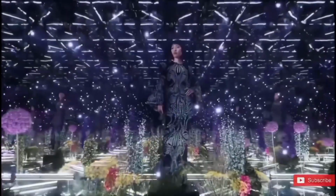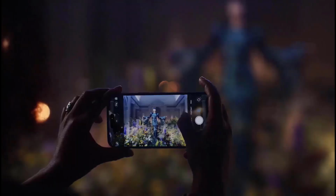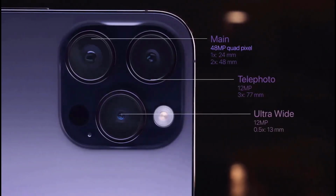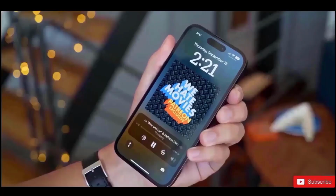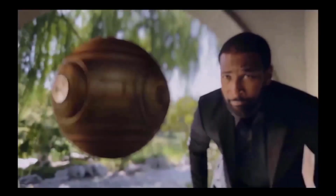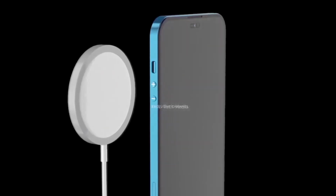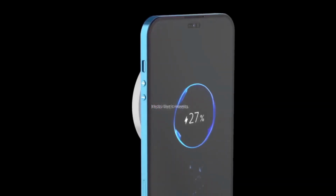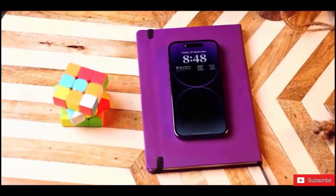The iPhone 15 Pro Max features a 6.7-inch 120Hz OLED display with a resolution of 2796 by 1290, as well as a Dynamic Island to cover the 12-megapixel selfie camera and the Face ID sensor, as well as a 48-megapixel primary camera, a 12-megapixel ultra-wide camera, and a 12-megapixel telephoto with 3 times optical zoom. It's powered by the A17 Bionic chipset and comes with 8 GB of RAM and up to 1 TB of storage, as well as a 4323 mAh battery, 5G, Bluetooth 5.3, and Wi-Fi 6E, and it'll launch with iOS 17.